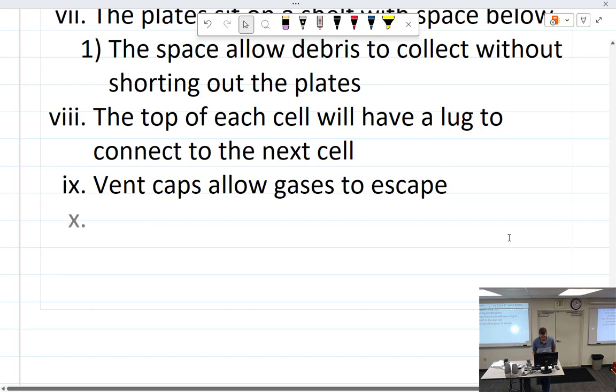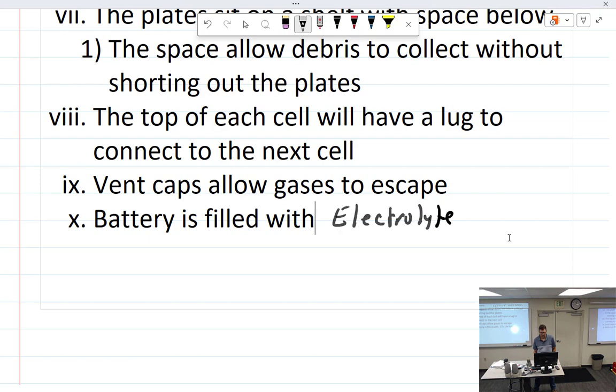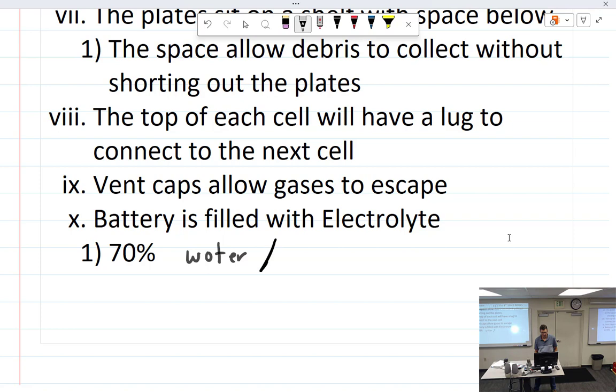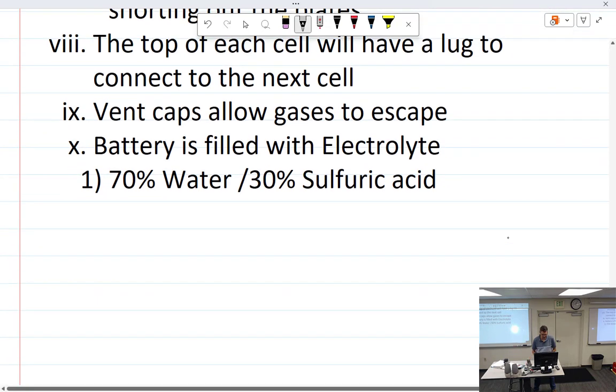All right, the battery is filled with what? We'll call it electrolyte. And that consists of 70% water and 30% sulfuric acid.